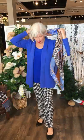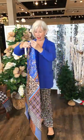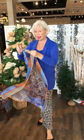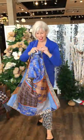Now, why don't you put the scarf on so they can see the size? It has so much going on. You've worked it with mustard. It goes with black and ochre. And it's 100% silk, so it feels great. And look at the little bit of animal print. It's beautiful. The plaid. I think they call it an equestrian print.